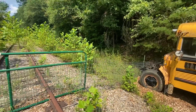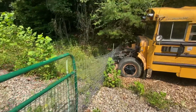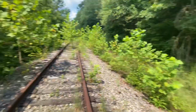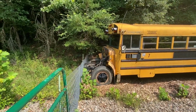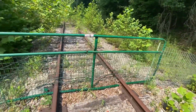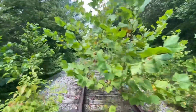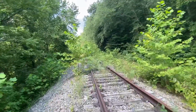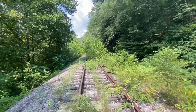I think this is to keep four-wheeler riders out. I have no idea, because the fence ends up there, and it ends down here. Four-wheeler riders used to come through here a lot. The railroad wouldn't like this if they come through here in the high rail. Across the fence, and now we're going back toward the west. Lots of sycamore trees coming up through the rail.